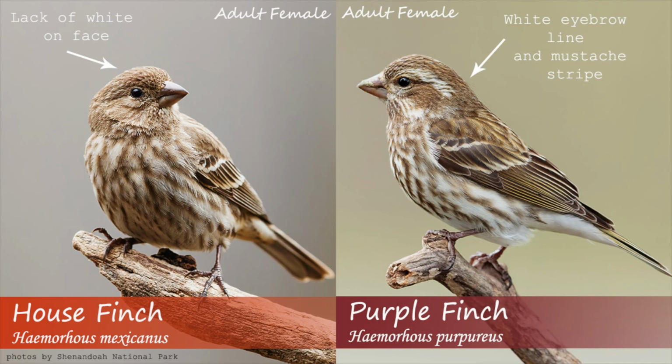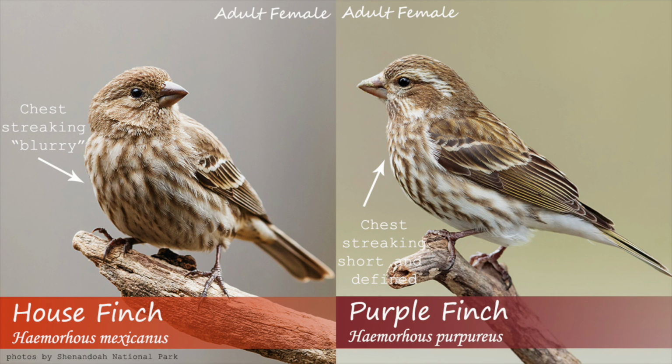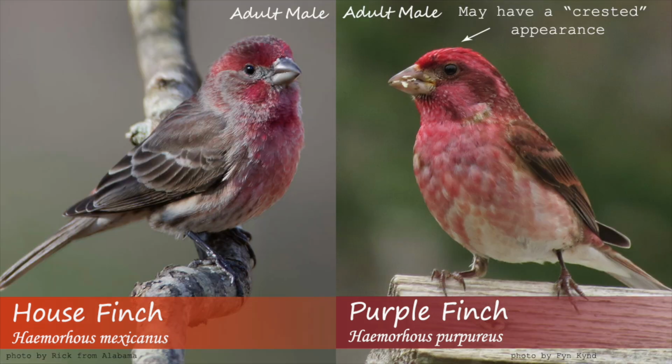One of the main differences in the females is the coloration on the face. The purple finch will have a white eyebrow and mustache stripe that the female house finch lacks. Additionally, the striping on the underparts of the purple finch appears shorter and more distinct, where it appears blurry in the house finch. Overall, the head of a purple finch may also appear more angular and crested compared to the rounded head of a house finch.